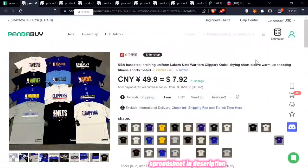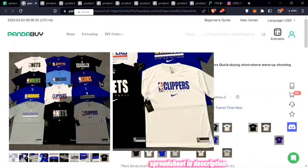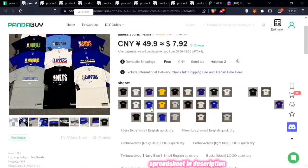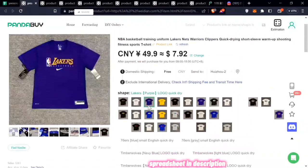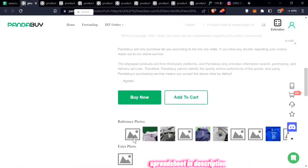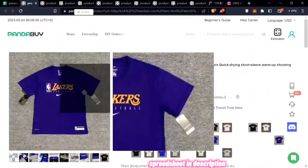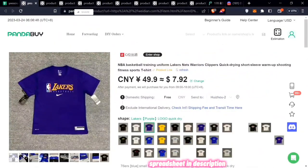The first find is NBA basketball training uniform tees. You see, this Clipper one is iconic because Mike Tyson wore it. We have the Nets here. We have almost all the popular teams, meaning Lakers, Warriors. It has many QC pics. This first find is $8.